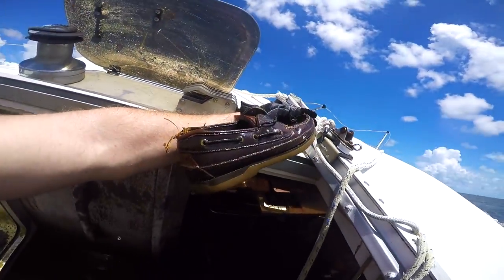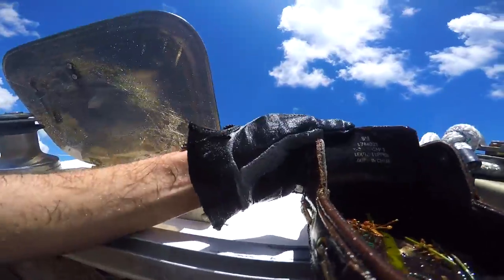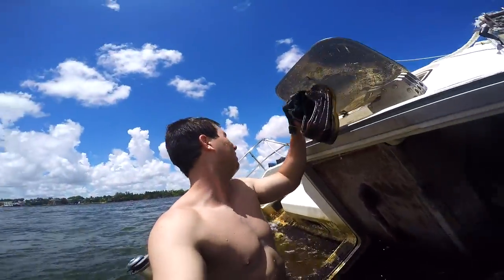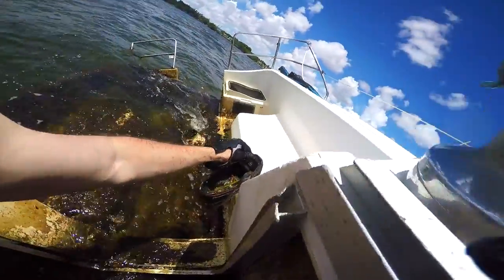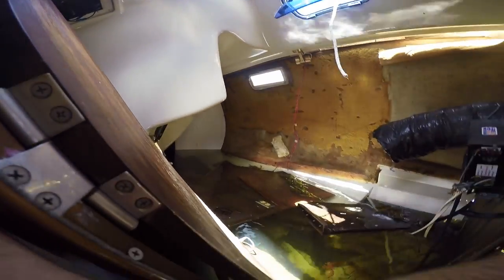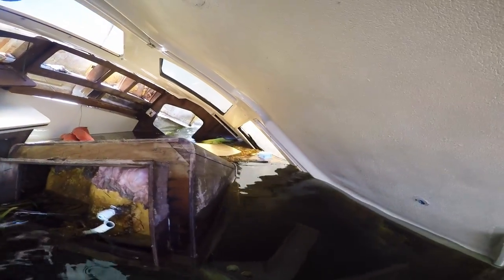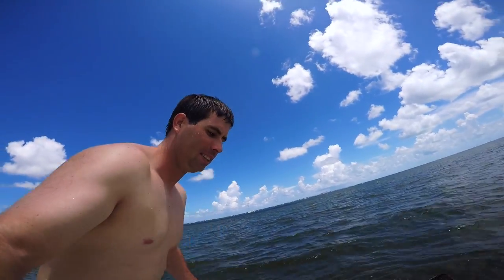Cool, is that? That actually might be my shoe size. It's a 9. Might have to give it over to the back guy. All right, well, that's one cool find. That's what the inside looks like right here, guys. Look at all this water in here. We would pick a very windy day to do this. Rocking this boat all around.